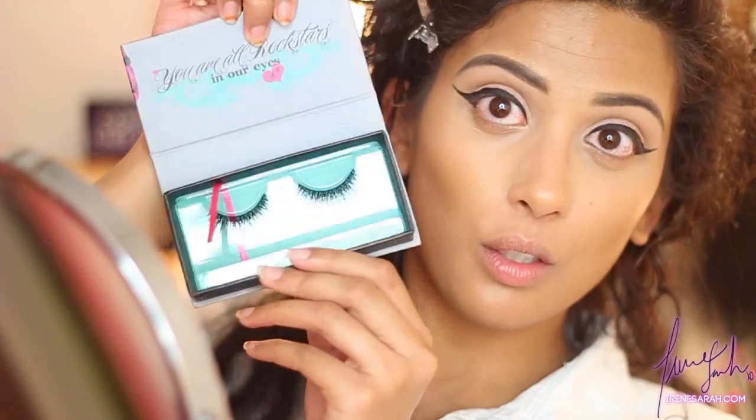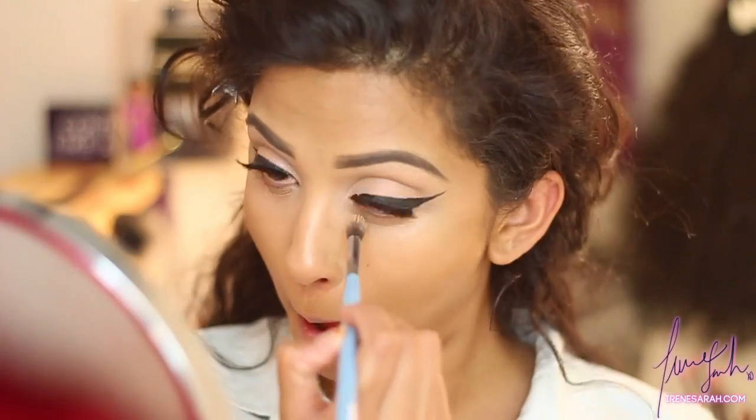So now it is time for lashes, which I'm going to do off camera, but these are by Rockstyle Love, and they're called Irene. Yes, they were named after me, and they're mink lashes, and they're extremely beautiful.